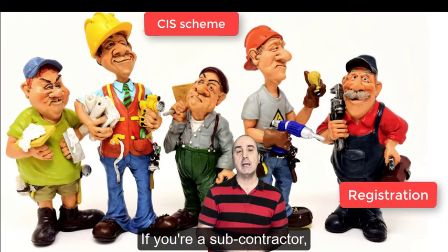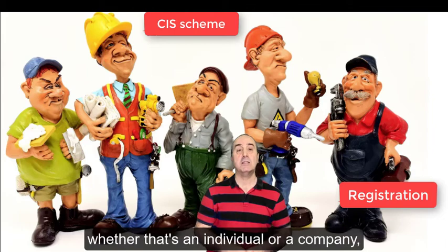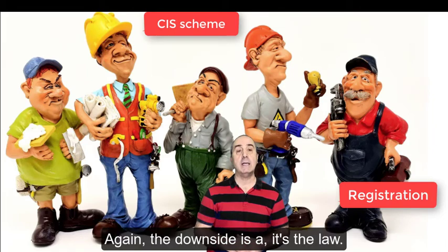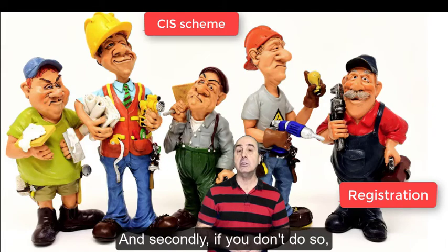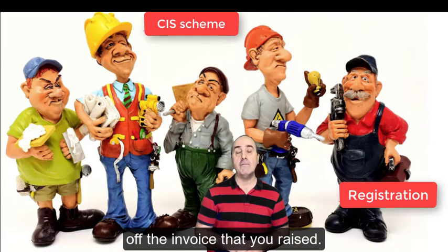If you're a subcontractor, i.e. you're providing services to somebody else, whether that's an individual or a company, you must register. Again, the downside is, A, it's the law, you've got to do that. And secondly, if you don't do so, you will potentially suffer up to 30% of the invoice that you've raised.